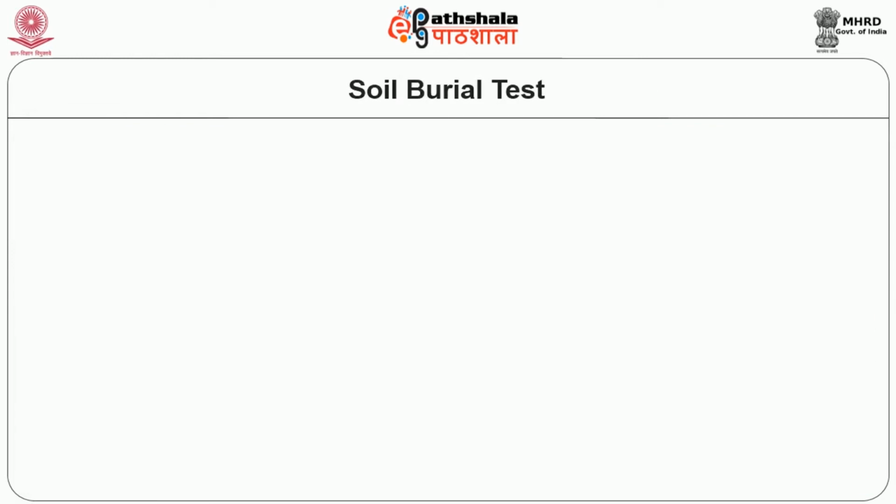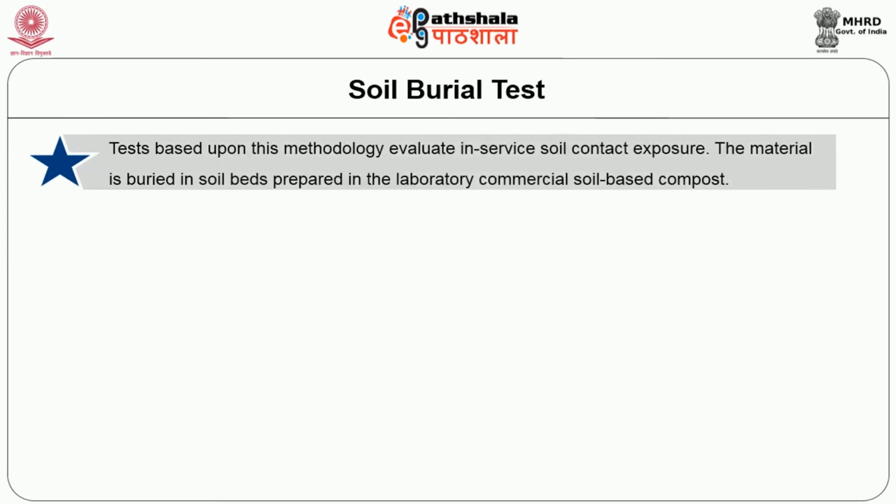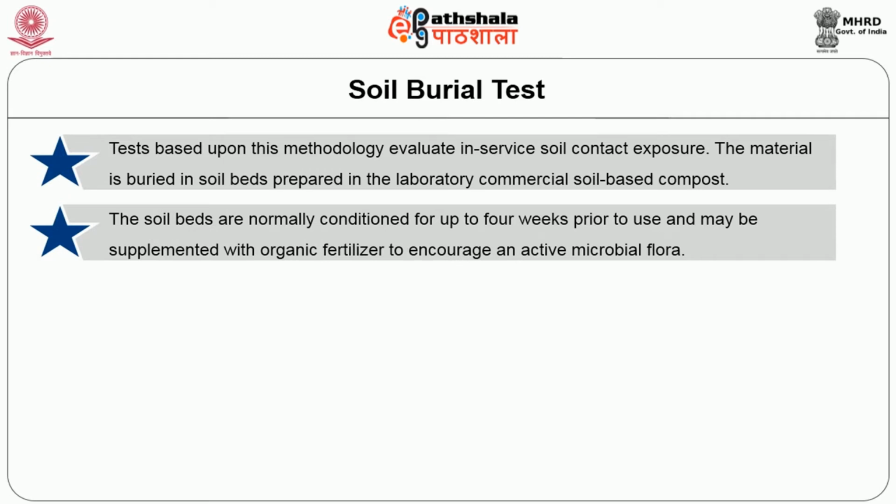Then finally, the soil burial test. Soil burial test is yet another test for assessing the biodegradability of the packaging material. This test evaluates in-service soil contact exposure. The material is buried in a soil bed prepared in the laboratory, commercial soil based compost. The soil beds are normally conditioned for up to 4 weeks prior to use and may be supplemented with organic fertilizer to encourage an active microflora.